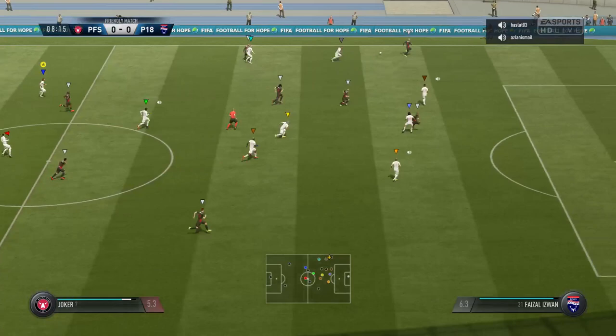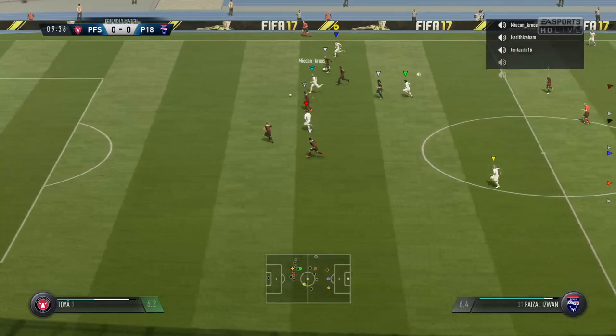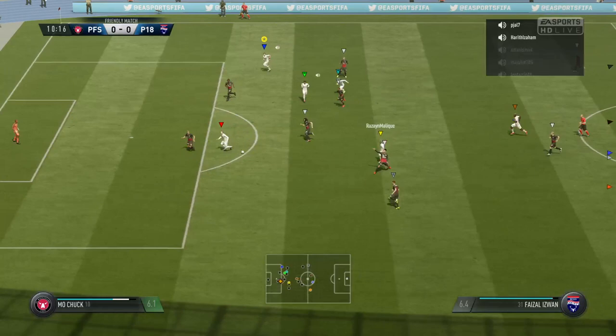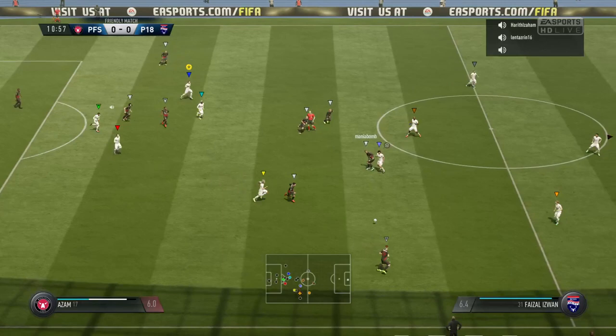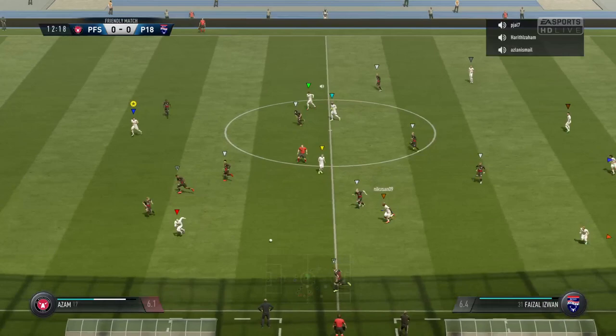Now it goes into the wider areas where they've got a winger waiting. That is a tackle and a half. Yoda. Fanny. A timely challenge. A chance! Shot gets blocked. Schipser. Neither side able to dwell on the ball for very long here.